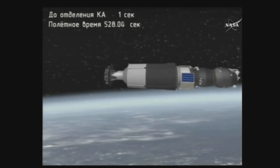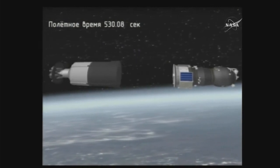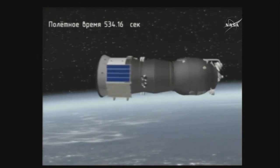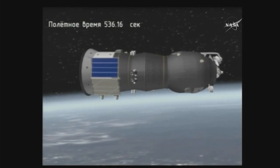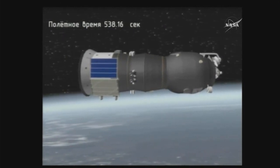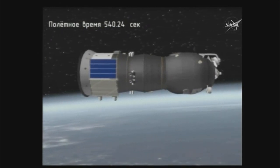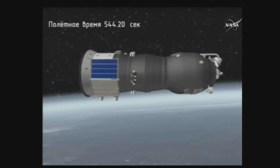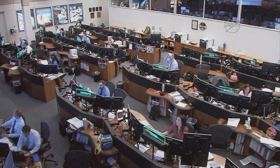520 control parameters nominal. 500. We have third stage shutdown and third stage separation. The Progress is now in its preliminary orbit, standing by for array and antenna deploy. The report is over.